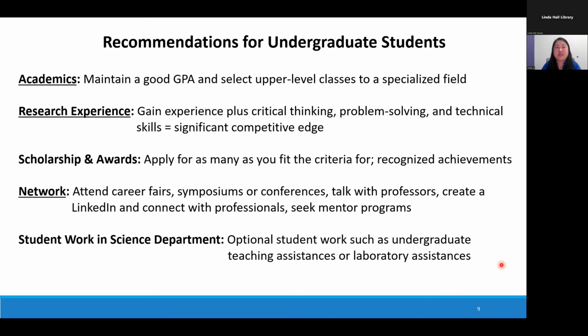So some recommendations I want to leave off for undergraduate students. Definitely important to maintain a good GPA and select those upper level classes to specialize in a field that will prepare you when you enter a graduate program. Research experience is definitely a must.